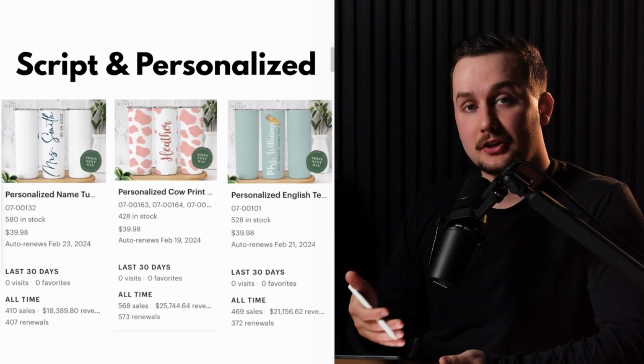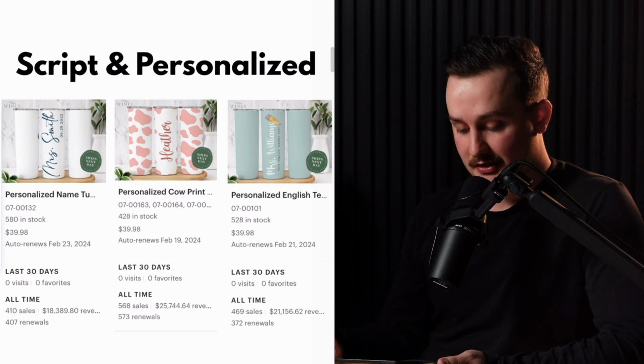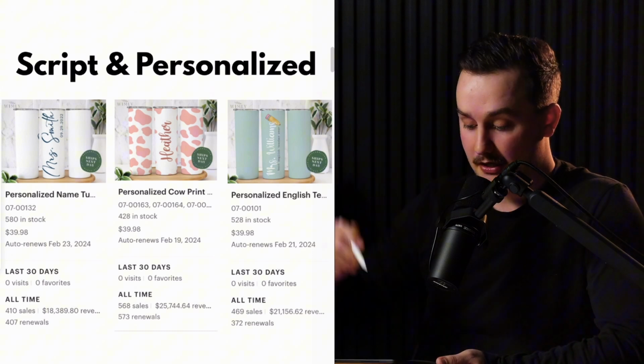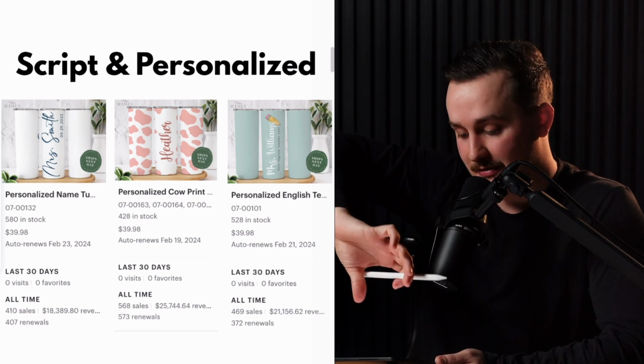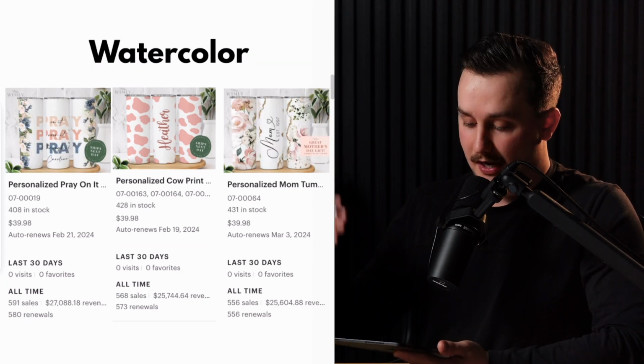And then we have script and personalize. Now, script and personalize are probably utilized the most within this product type. You can see the script fonts running vertically up this tumbler here. You can see all three of these examples. It's actually the same style overall where you have the script, it's sideways, and it runs up the entire front face of the tumbler. And then last but not least, we have watercolor.